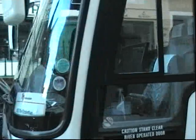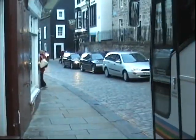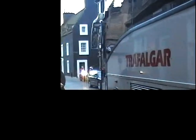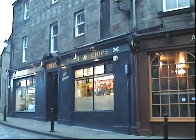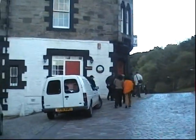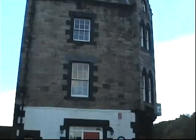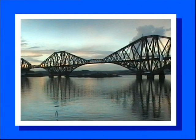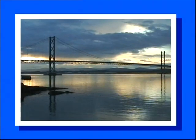Here's Richard, our driver. How they get this bus through here, you won't believe it, but anyway. Sometimes he has to mount the pavement as well. We're just walking back now towards the bridge. Old fish and chip shop. It's another hotel. This is an 1870 building, standing all on its own. There's another shot of the bridge with the sun setting. Got the other bridge on the other side. Twilight shot.